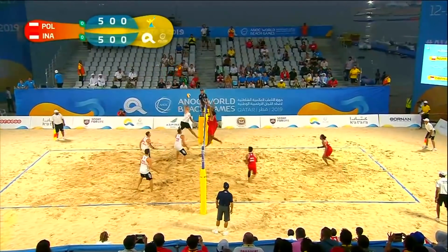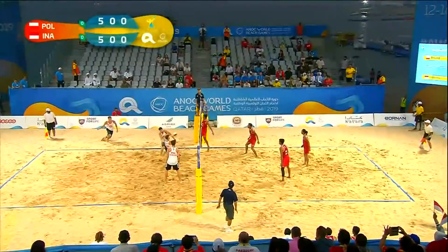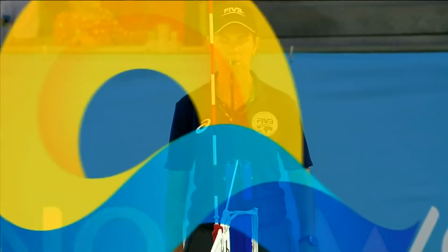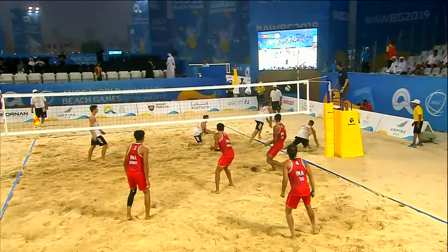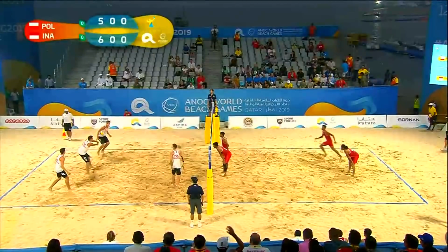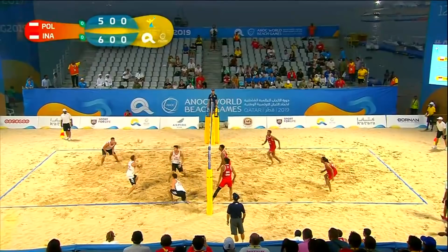Poznanski will set again, and Mischuk, this time he gets the block. And good work from Poland to keep that ball alive. They had no right to get it back over, but it was an easy finish in the end. Adana was celebrating. Now he can celebrate. And Indonesia are in front for the first time.